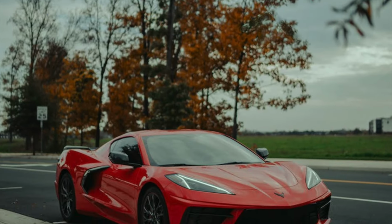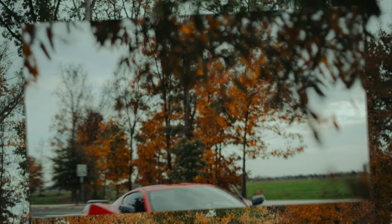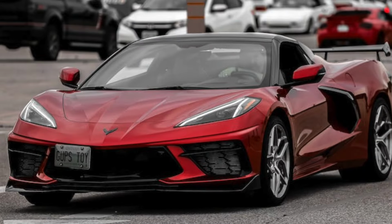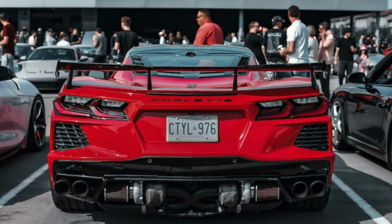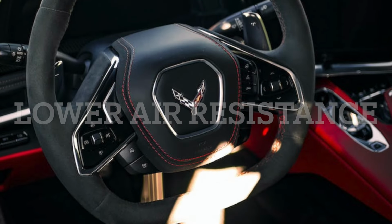If you are not familiar, let me give you an example. If you have a wing with active aero elements, like in Porsches, you can press a button to make part of or the whole wing tilt downwards, which obviously increases downforce. Or when you want faster acceleration and speed, it could be set to be as straight as possible, lowering the amount of air resistance that it causes. This would be a fire addition to the Corvette ZR1.